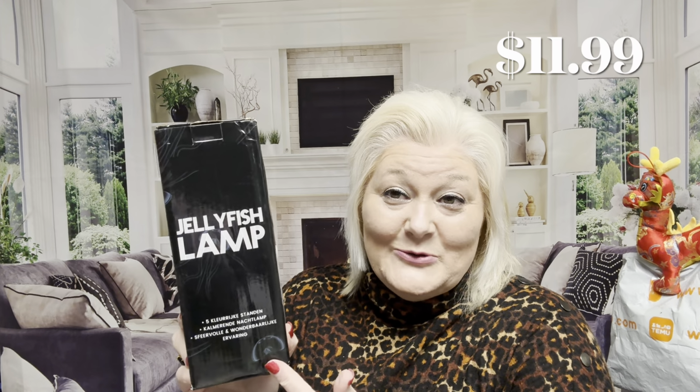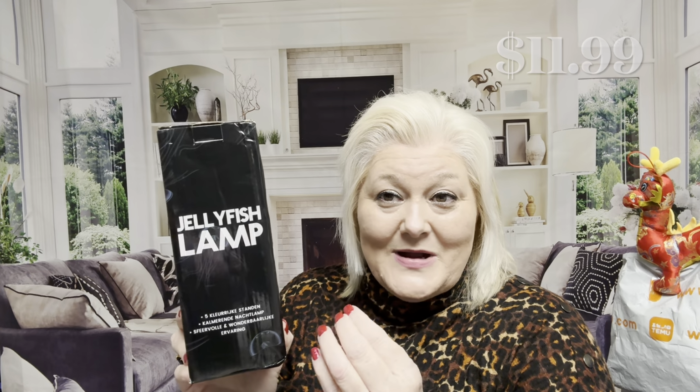This last item here was something I've been looking at and looking at and looking at, and it's a jellyfish lamp, like a lava lamp, right? Now, I paid $11.99 on the Cozy Home campaign through my seed money on my influencer kind of deal with Temu. And would I buy it again if I'm not knowing this? I don't know, because I was always on the fence with it. I was like, is it going to be nice? Is it going to work?